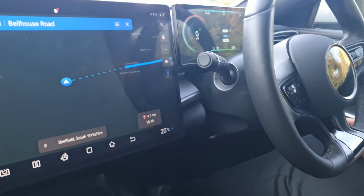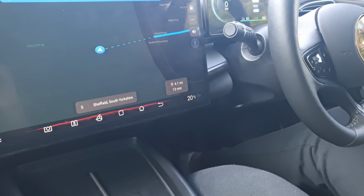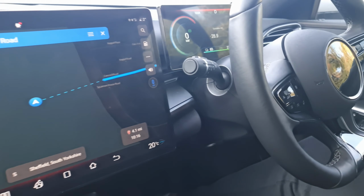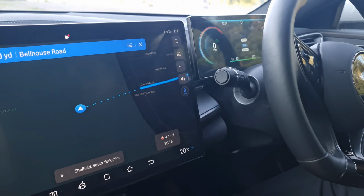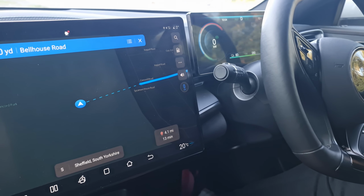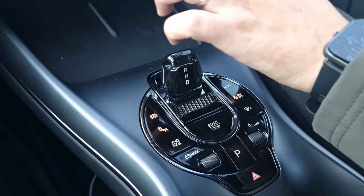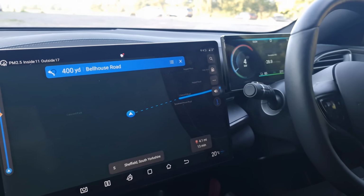So it's 83% and it's 280 miles on eco. And then on sport, 272. That's not bad. After 10,000 miles, the battery is still kicking. So let's see. I don't know. I think we're good. Good to go. GTG.